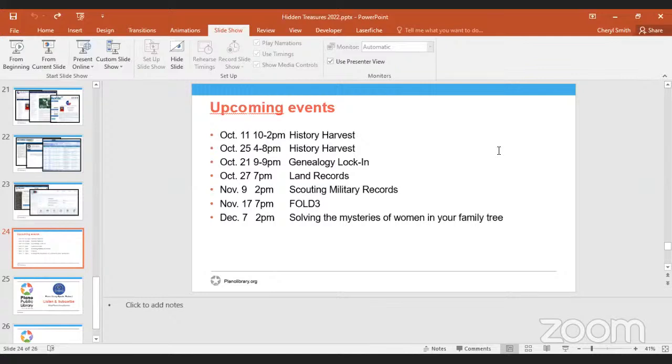We have a lock-in coming October 21st. It's from 9 a.m. to 9 p.m. There are webinars all day. There's going to be a lunch and supper break. There is a link to it on the Genealogy Center's page, right in the middle, to the classes that are going to be offered. There is a poster here in the Genealogy Center with the list of the classes and the times they're offered. Everything is going to be in person. So we do want you to come to the library, spend the day seeing the classes or researching.